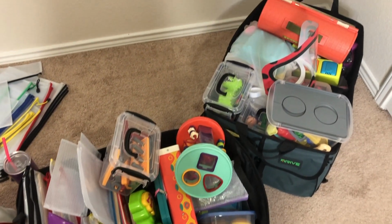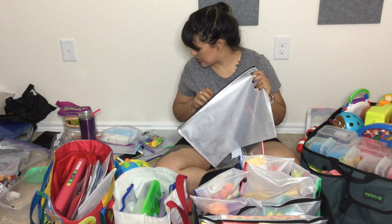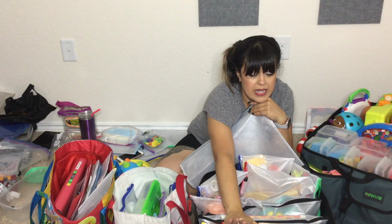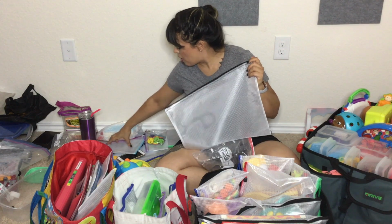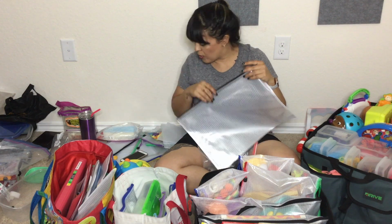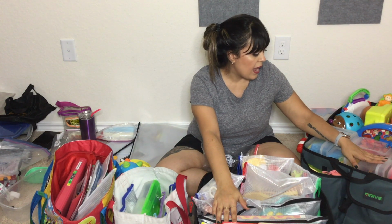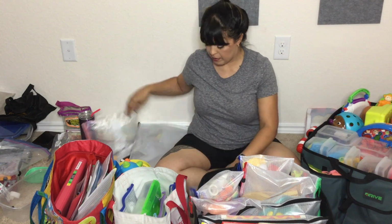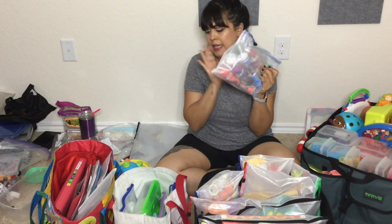Okay, so what I did do is I bought a bunch of these bags of different sizes from Amazon, and I had already organized my puzzles and my boards into these bags, but I have all sizes from this jumbo size to even smaller than this. And so I went through both of my trunk organizers and took things out of bags and boxes and rehomed them. So for example, these are my bingo daubers, and I put them in a bag.